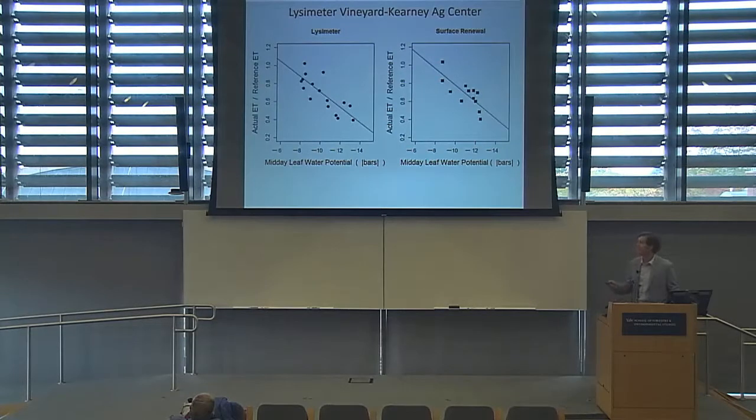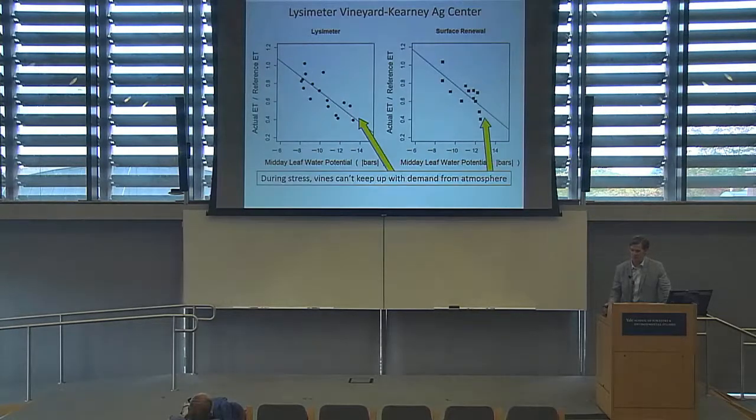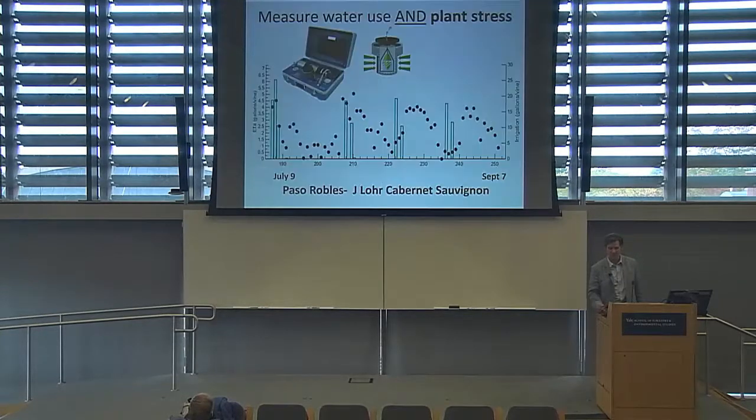And we built this idea off of some data that came from the lysimeter originally. So we have lysimeter data for those grapes growing in this versus the water potential. So the more negative value here, the more stressed the plants are, so they're closing down their stomata. And what we found is that the ET measured with surface renewal was dropping relative to that reference ET, and a decent fit for that. And the same thing with surface renewal. It gave us enough confidence to explore this a bit more. And so ultimately during this condition, the vines weren't keeping up with the atmospheric demand of how much water could actually move through there, and it was reflecting stress in the plants.